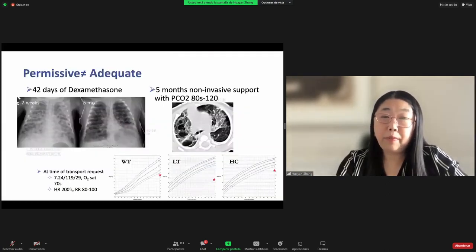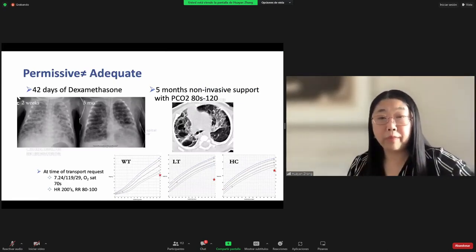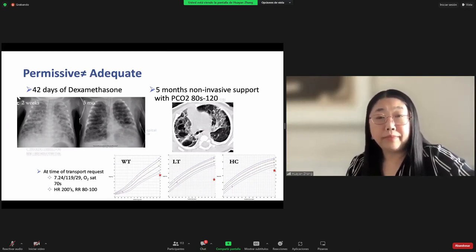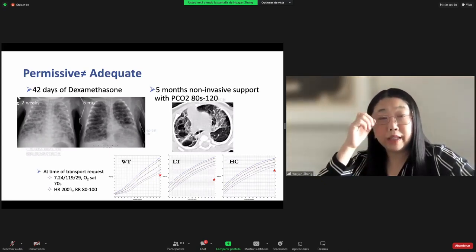And because of this widely used concept of permissive hypercarbia, and also in recent years the talk about how bad mechanical ventilation and mechanical ventilation-related lung injury are. In addition, our non-invasive support has been advancing rapidly. It can support a lot of babies without needing to intubate them. And this has been widely accepted.